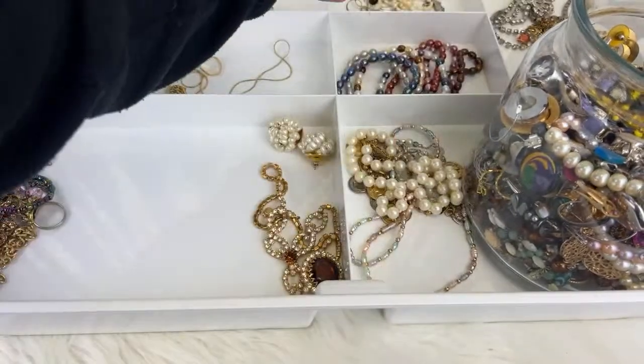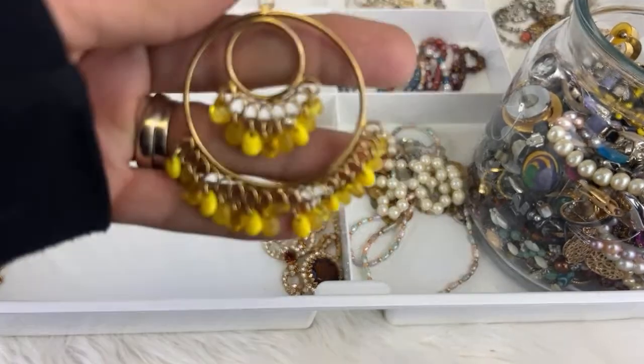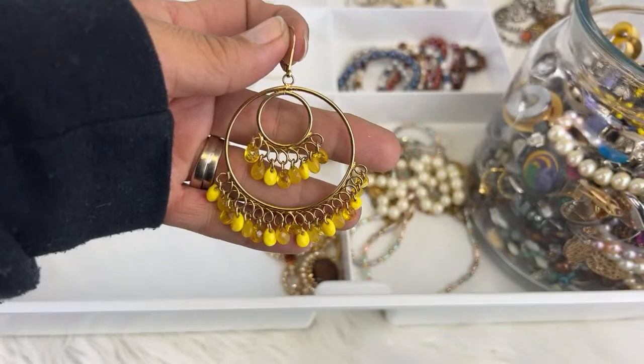These are really cute. I like those. These big guys. This is my size.